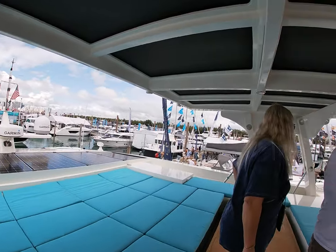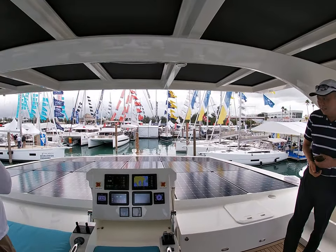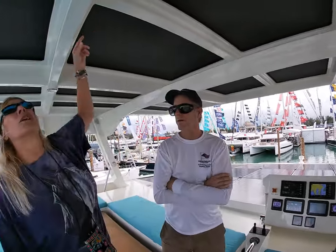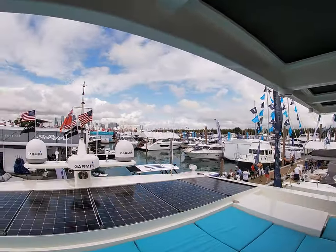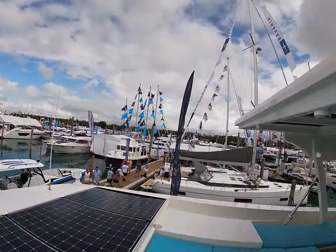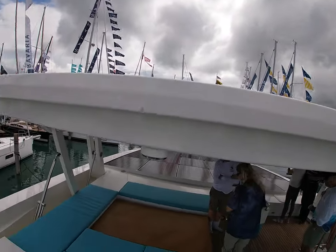They look fairly gemmed out on them. Yeah. Maybe not. And it looks like it's all solar. Here? Yeah, every flat spot has solar. And solar up here?